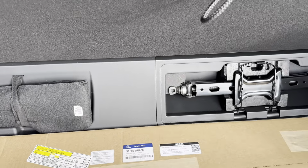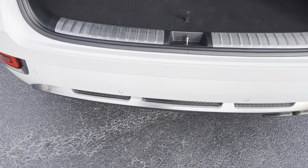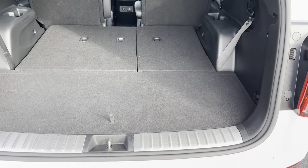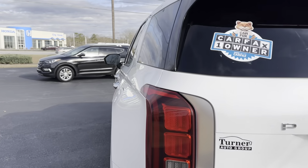Rear bumper application. So I think it's actually just a rear bumper right here, just so you don't scratch it or anything getting it out. So it's just an added little feature that was never installed by the previous owner. Close that up real quick.